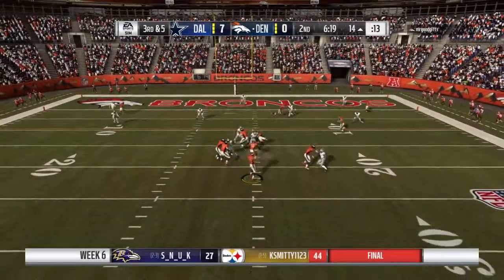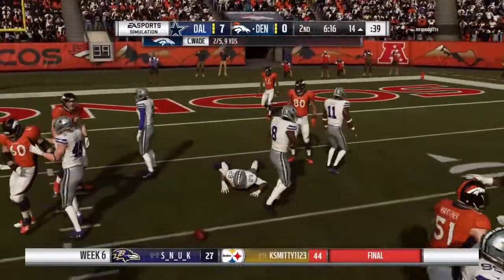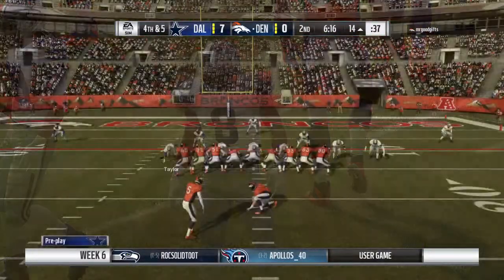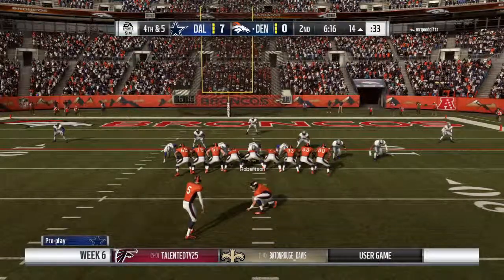He'll look to throw. And he couldn't hang on to it through the contact. Incomplete. You can tell they were hoping for a flag there offensively. Several on the sideline motioning, hey, why not a penalty? Why not a penalty? What did you see?